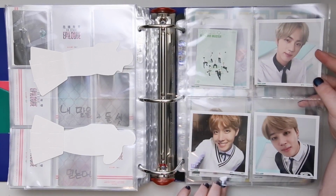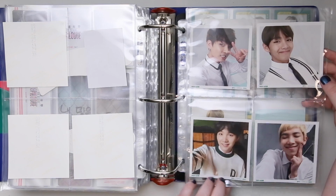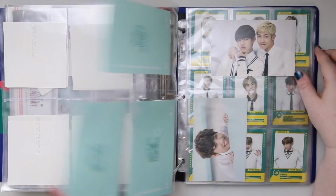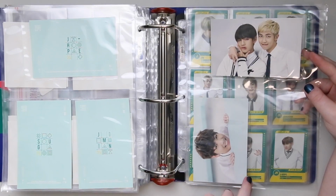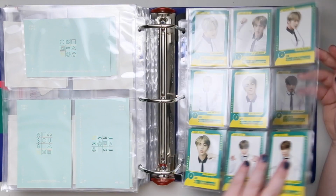But these ones are in 4-pocket custom sleeves as well. They were slightly too wide to fit in a 3-pocket sleeve, and I thought a 2 would be a waste. And then I'm almost done with this set.